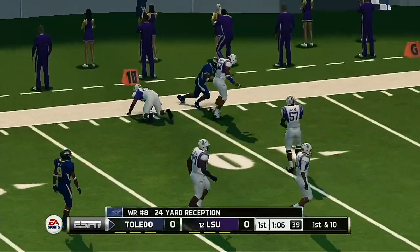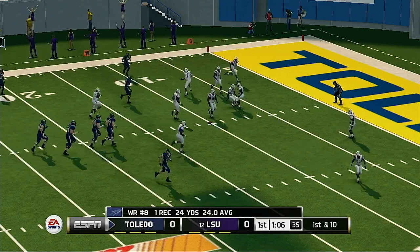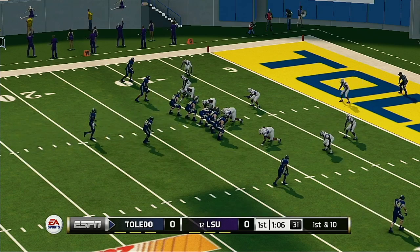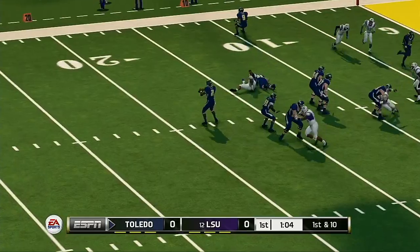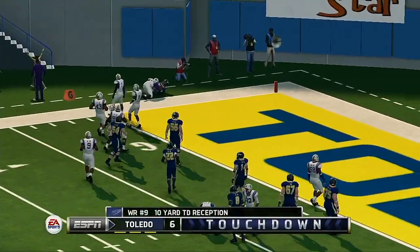Good tackle there in space. That one goes for good yardage and a first down. Yeah, that's just a nice gain on second down. Get to that quickly. Touchdown, Rockets.